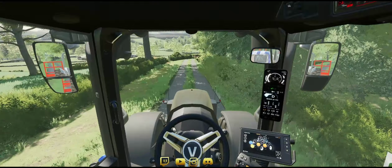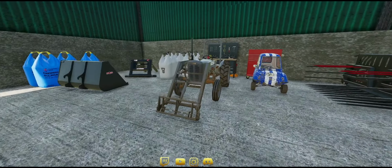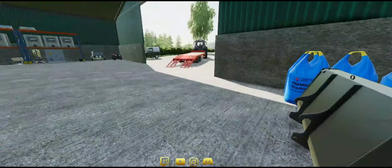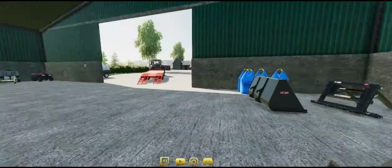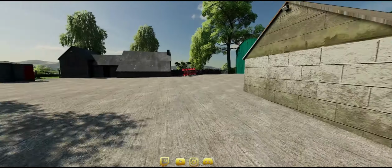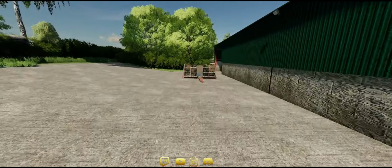Right, I'm going to get back to the farm. We'll see you there. Right, everything has been unloaded. I think what I'm going to do is see if I can get the excavator to fit on there and bring it back. I think I'm just going to give everything a clean up, get some of the dirt off it. The ramp that I was on about, I'll put it over here. It's the only spot I could really find for it.